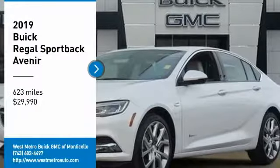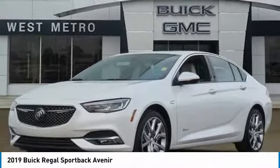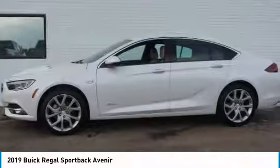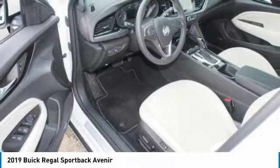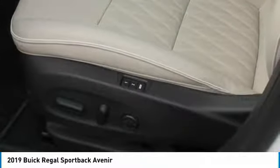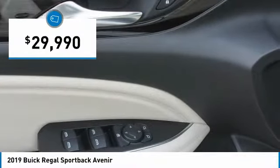Come test drive the 2019 Buick Regal Sportback. The Buick Regal Sportback provides a stylish exterior and an extremely well-appointed interior. A high level of driving comfort is matched only by the functionality that accommodates the sporty hatchback. And it's priced below $30,000.